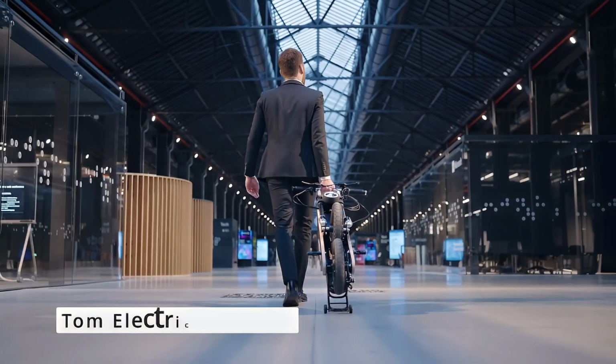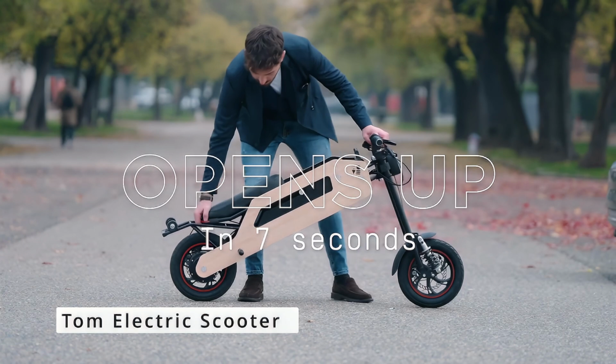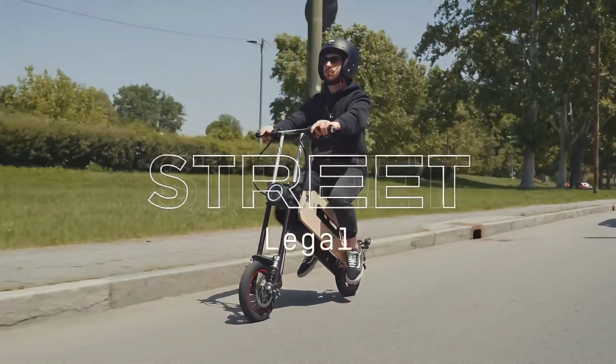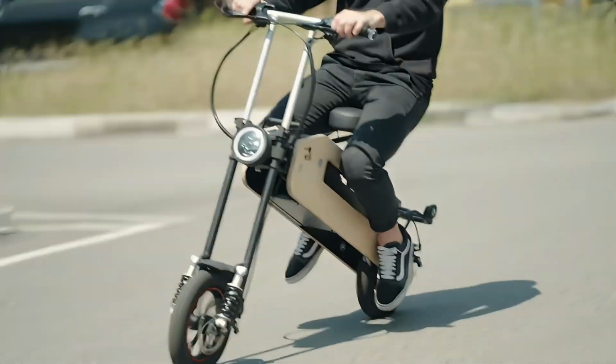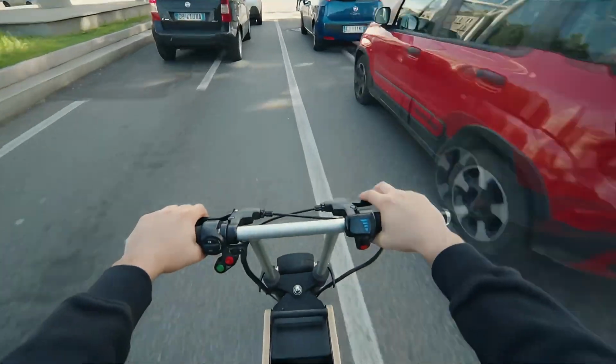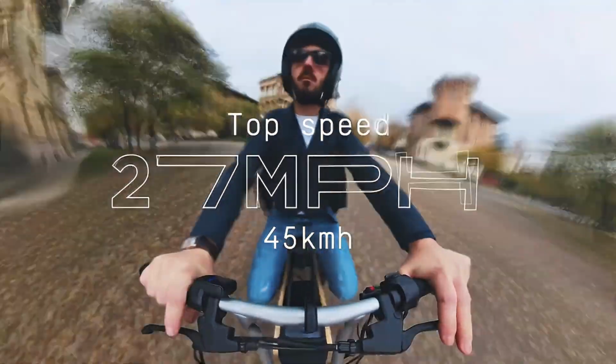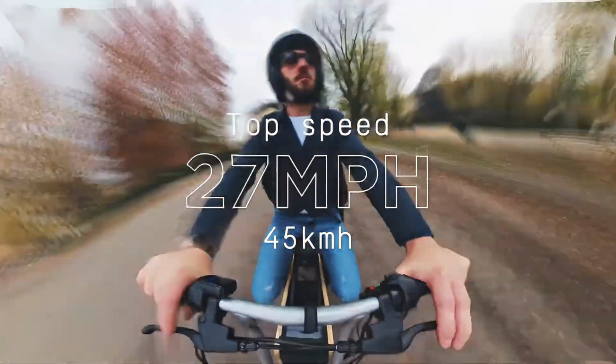Need a quick and eco-friendly way to get around town? The Tom electric scooter is the solution. With its lightweight frame and powerful battery, it's built for zipping through city traffic. Plus, its foldable design means you can carry it anywhere. Ideal for commuters who need both convenience and speed.